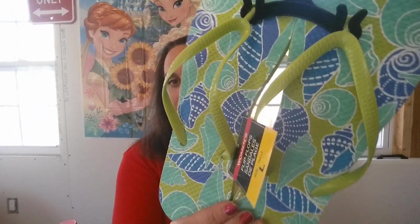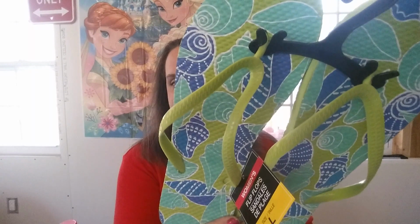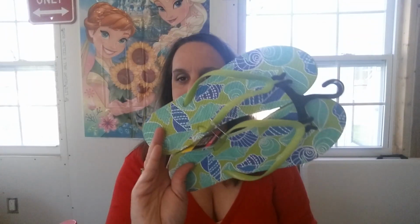They did have the whole display of flip-flops out. I picked these for myself. I just think that design is super cute. I just like to have these. I don't really wear them all that often, but it's nice just to have them just to slip on my feet to go down and get the mail, little things like that. I'm not a barefoot kind of person, so it works for me.